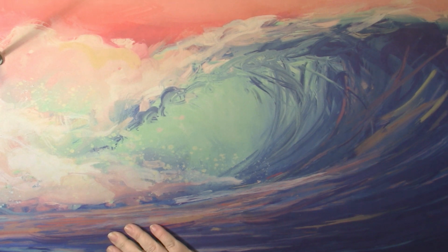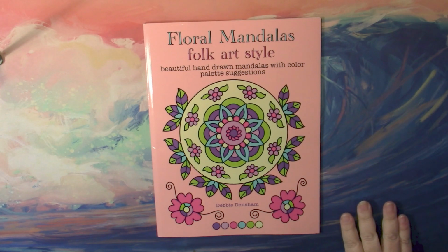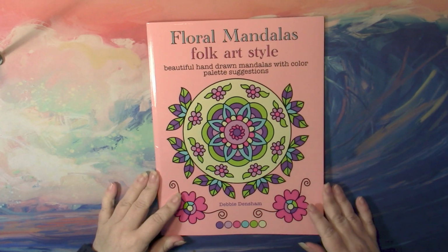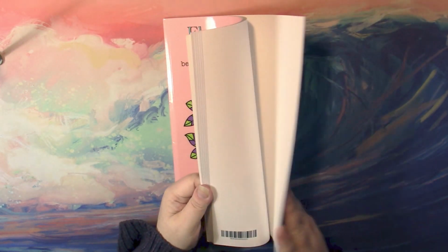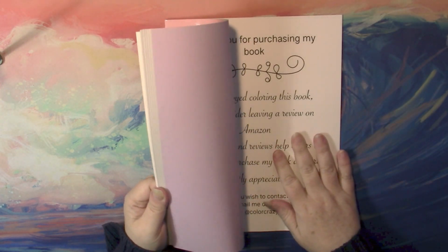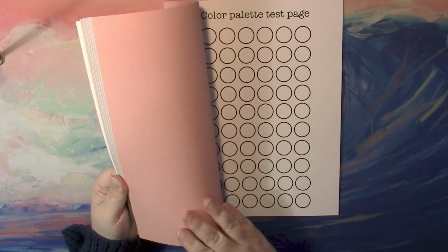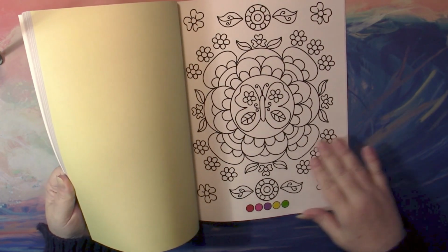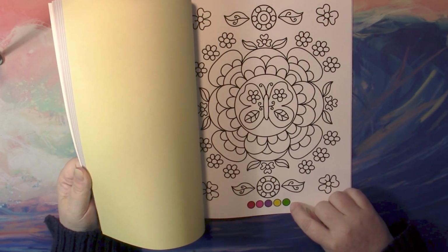Okay, so now I have a book that was sent for review, so we'll be getting a flip of this right away. This is by Debbie Densham, and it's Floral Mandalas, Folk Art Style. Beautiful hand-drawn mandalas with color palette suggestions. So this is printed on the premium glossy paper. So it is a pretty book because the back of the pages are multicolored pastels, and you get these wonderful folk art style mandalas, and at the bottom there is a color palette.